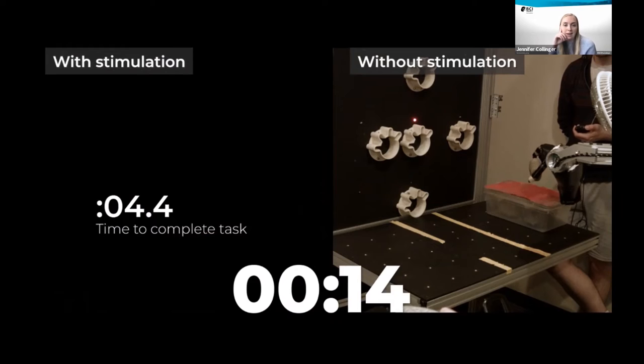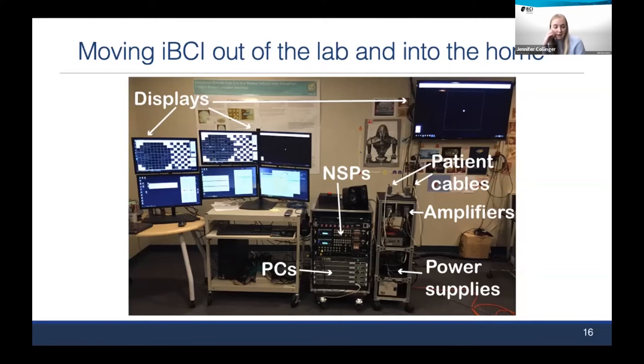And I'll wrap up here by giving you another idea of how we've collaborated with industry. We're really interested in trying to get this technology out of the lab and into the home. You can see from this setup, it's complicated, right? What we use in the lab: we've got 5 computers, rack-mounted neural signal processors, amplifiers, power supplies, multiple displays. This is not a practical in-home system.